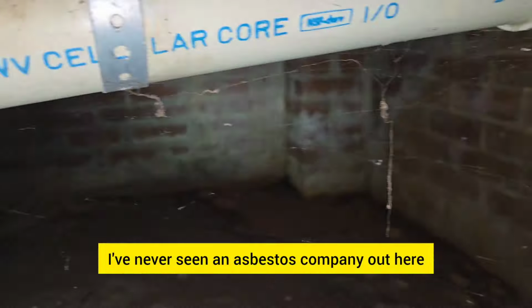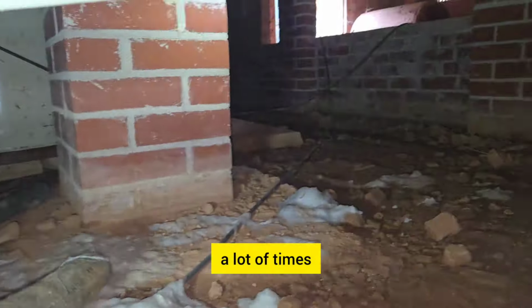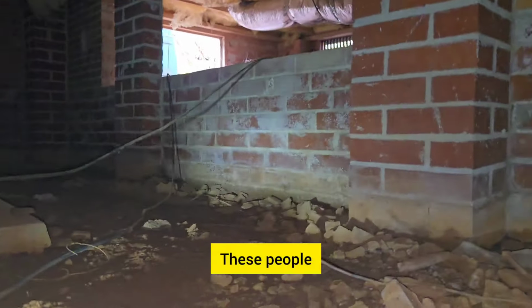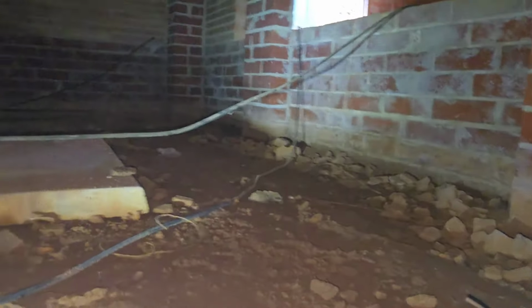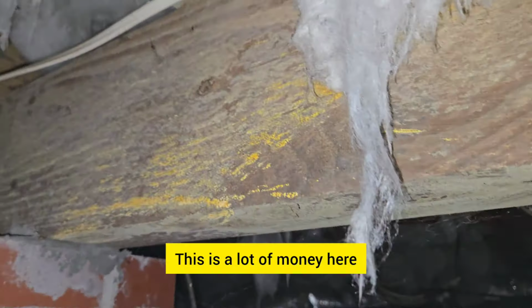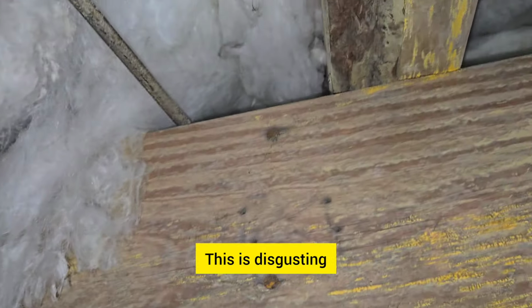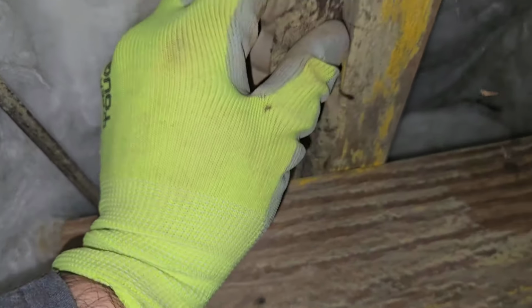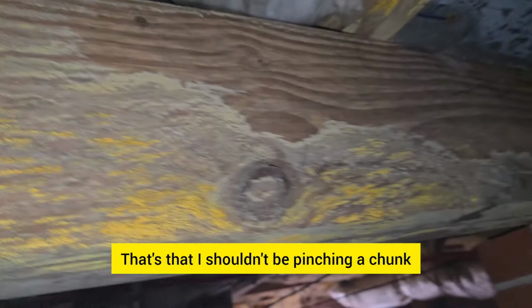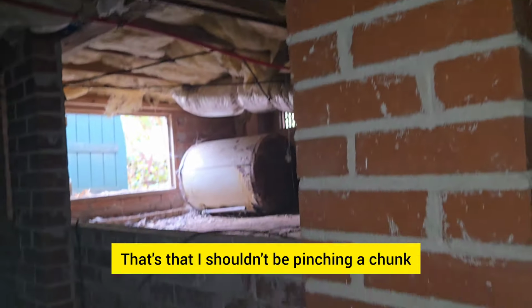I don't know. You know, you try to feel bad about what's going on a lot of times, but this is neglect. This is just flat out neglect. These people, I'm not going to just say they have money, but this is a lot of money here. Look at this. This is disgusting. It's horrible. Look at this wood. Boop. That shouldn't be pinching a chunk of 2x10 off like that.